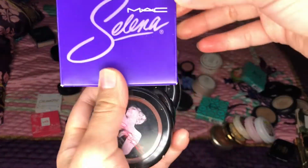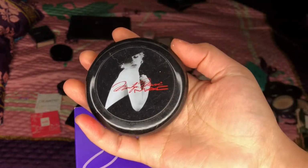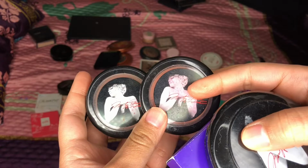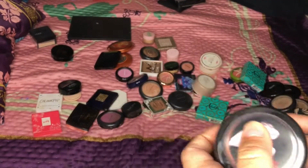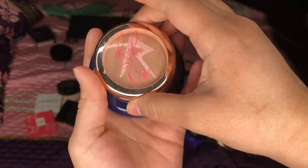I still have the MAC Selena. I still have the box for it. The Marilyn Monroe, and also the Marilyn Monroe blushes. I still love these, so I'm definitely not gonna get rid of these at all. The Riri ones, and the Riri collection.